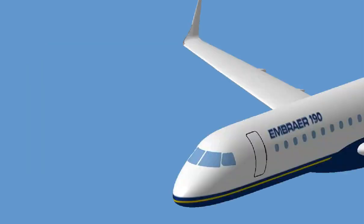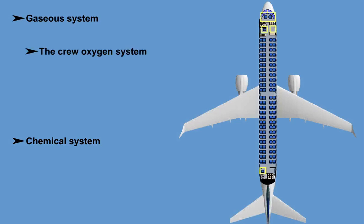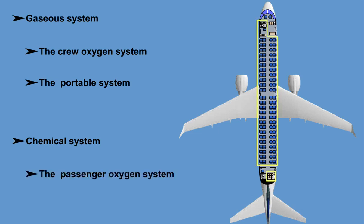The oxygen system supplies oxygen to the crew members and passengers in case of cabin depressurization. The oxygen system consists of a gaseous system and a chemical system. The gaseous system contains the crew oxygen system and the portable system. The chemical system consists of the passenger oxygen system.